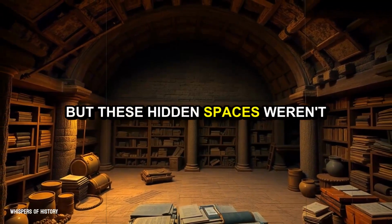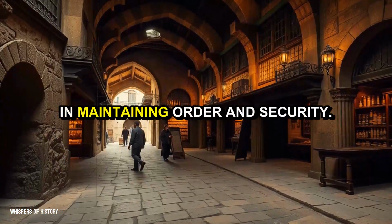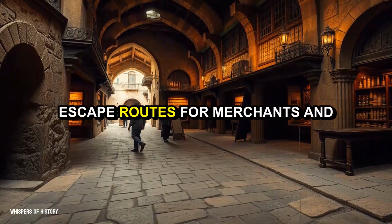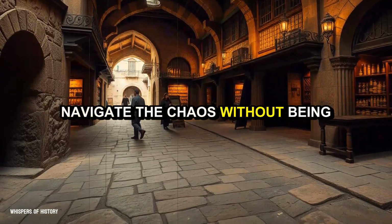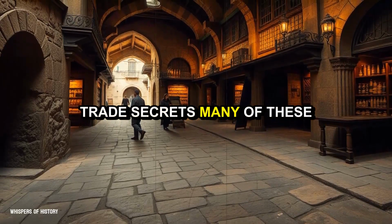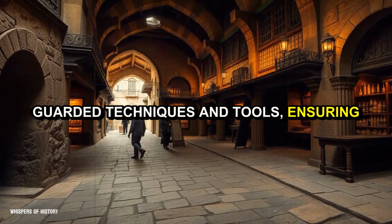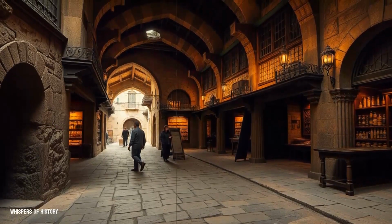But these hidden spaces weren't just about commerce, they also played a role in maintaining order and security. In times of conflict or unrest, these passageways provided quick escape routes for merchants and patrons alike, allowing them to navigate the chaos without being seen. And let's not forget the trade secrets. Many of these hidden rooms were where artisans and merchants kept their most guarded techniques and tools, ensuring that their craft remained exclusive and their businesses thrived.